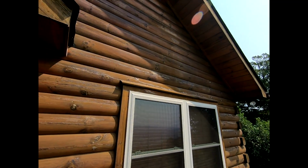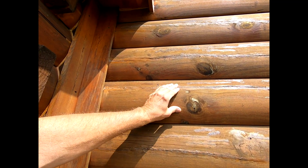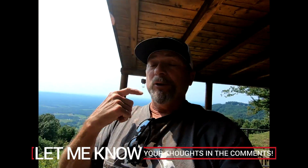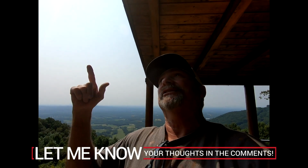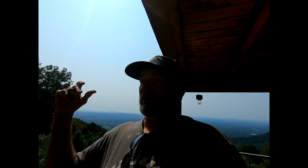You can look around, especially this side. See how this is really weather faded. Wrong kind of caulk here. Once again, that's silicone. No bueno. So as you're looking at a cabin, maybe one to purchase, that's the kind of stuff you need to look at. This thing's going to have to be stained. You've got to look at the caulk. This is the wrong kind of caulk. You can't stain over that, especially this oil-based stain. It'll just repel off that, and it'll look even worse if you try to hide that.